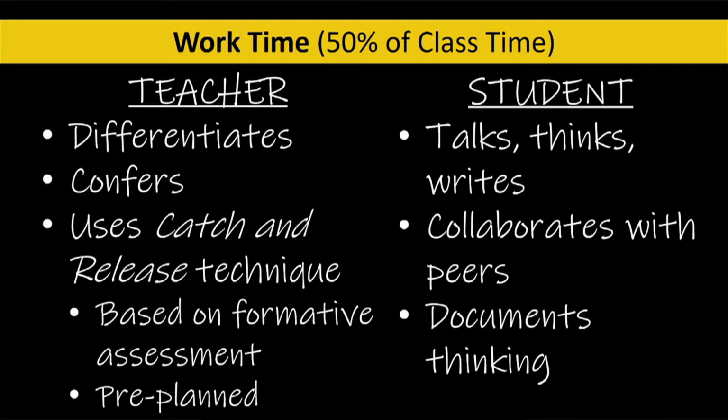These little instructional nudges that occur during conferring can be very powerful because this is where students can receive specific, timely feedback regarding their skill demonstration or their knowledge and therefore move forward and grow. And finally, a third instructional technique that can be used during work time is the catch and release.